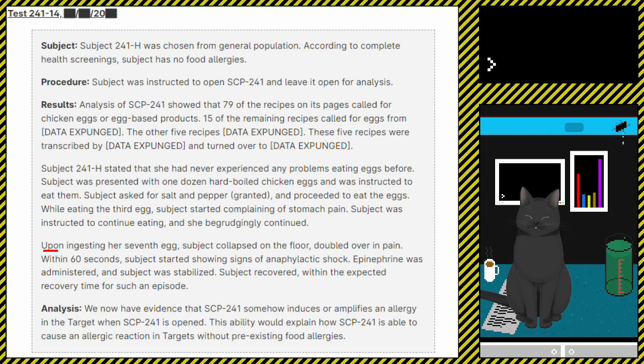Upon ingesting her 7th egg, subject collapsed on the floor and doubled over in pain. Within 60 seconds, subject started showing signs of anaphylactic shock. Epinephrine was administered and subject was stabilized. Subject recovered within the expected recovery time for such an episode.